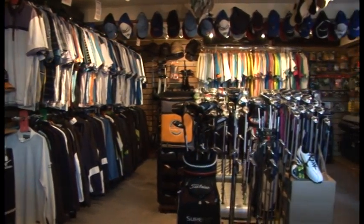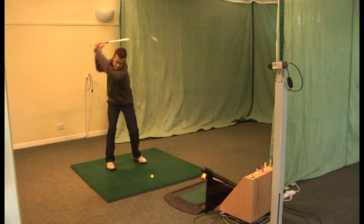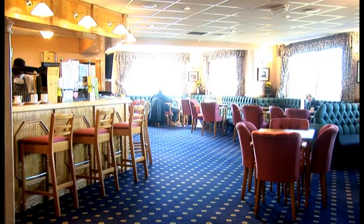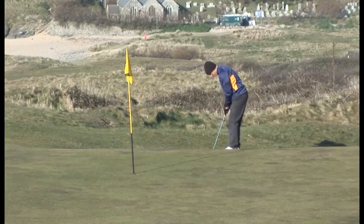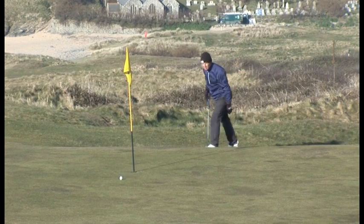There is a fully stocked professional shop, practice area, practice putting green and a large indoor teaching room with video analysis. The club have a comfortable bar and dining room that serves food daily. The club also holds regular social functions for members throughout the year.